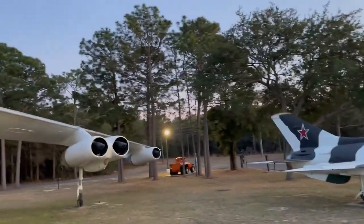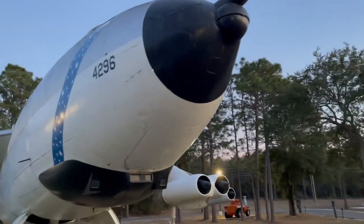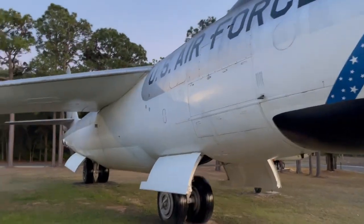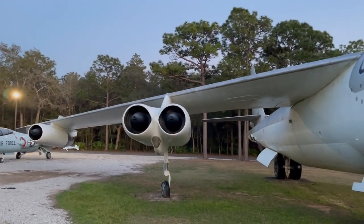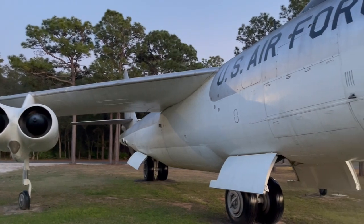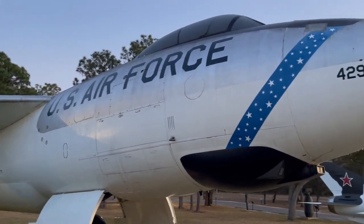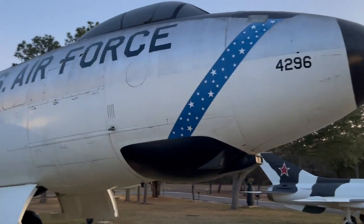Next up, another Cold War aircraft, the B-47. This is the B-47E Stratojet. Some of you may recall a video that I did this year about a nuclear bomb off the coast of Georgia that's missing and we've never found. This is the type of aircraft that it was jettisoned from.